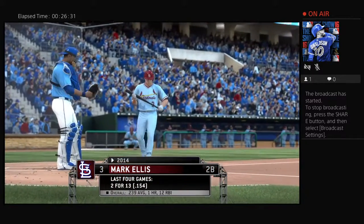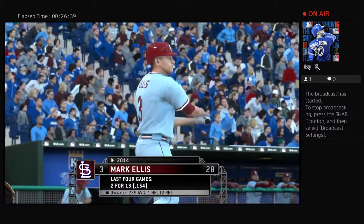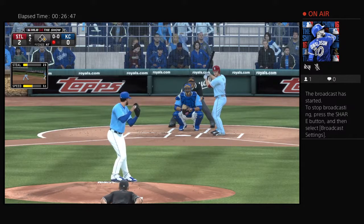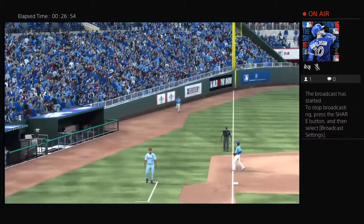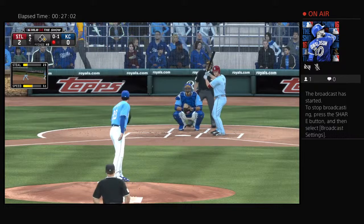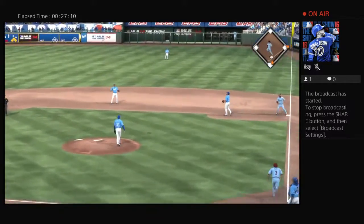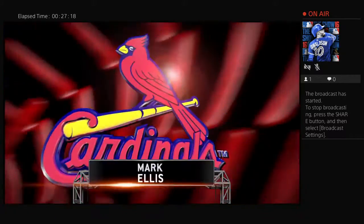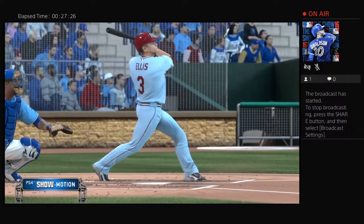Mark Ellis will dig in for the first time here, looking to change his fortunes a bit as he's seen that average dip these last 4 or so games. First offering on the way. Grounded foul toward the coaching box at third. And here's a ball hit in the air. Therefore, it is Infante, and there are 2 away now. Here's that swing again. This is in slow motion, and you'll see that that's a few inches above the thumbs. He'll be feeling that one all night long.